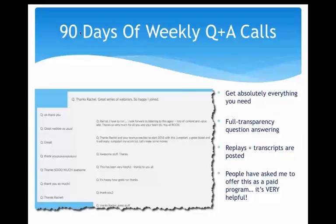This is something that I offered as a jumpstart before, and a lot of people have asked if we could offer this as a paid program because it's so helpful. I'll stay on pretty much as long as we need, so sometimes it can be longer. Usually after a couple weeks, people start to just get it and they start being busy making sales. But this is very, very valuable.